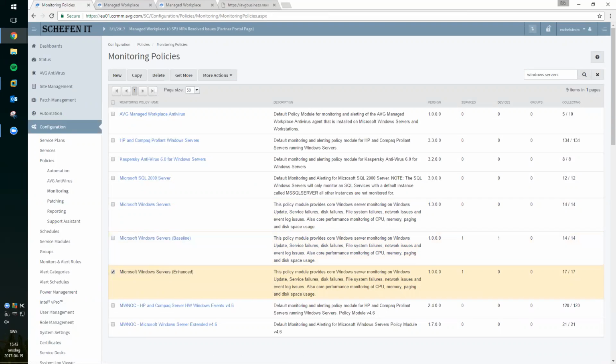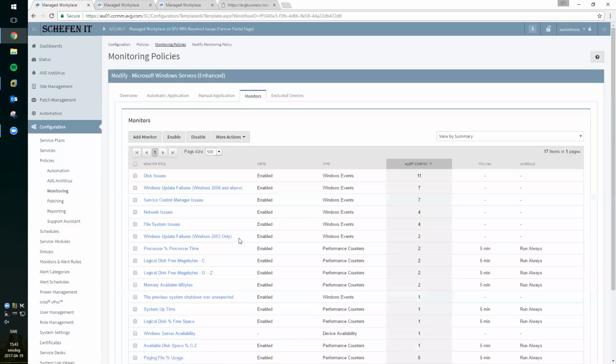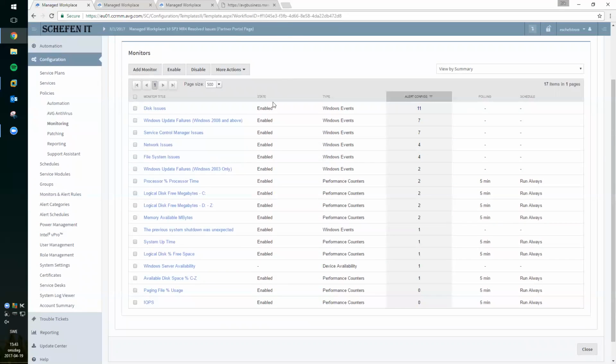But if we go into a monitor here, just to show you how a typical monitor looks, and go to monitors, I can see here everything that's being monitored. So disk issues are monitored by Windows events, and there's 11 different alerts that can come from this. So it's typically 11 different events in this case. But then we also have monitoring on performance counters. So processor, disk space, RAM, for example.